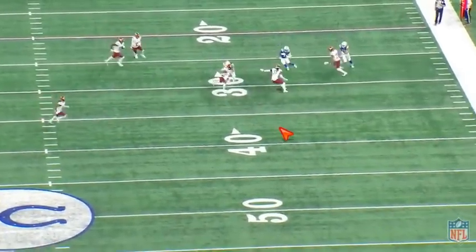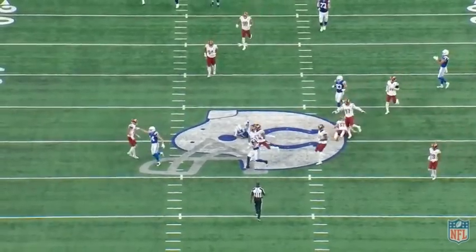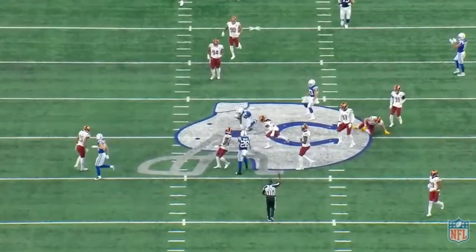Make a guy miss. So you're not going to give him a ton of stuff like that. You're going to use him in the screen game. You're not going to give him a ton of handoffs. I'm sure he'll get a few here and there. But he's a player who's got stuff to improve on, but it's got a higher ceiling.